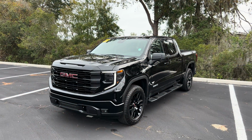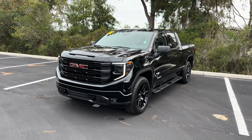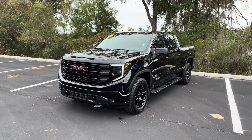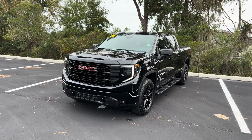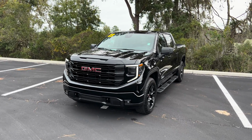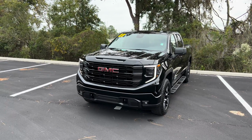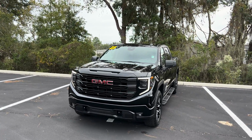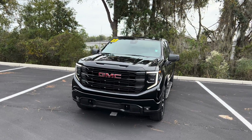And for those of you guys who don't know, the Sierra has been GMC's full-size pickup since 1988, sharing a platform with the Chevy Silverado, which was released in 1999 for its first generation. The 5th generation Sierra that you see here was released in 2019, facelifted for 2022, which featured a redesigned front fascia and an all-new center stack, which gets a 12.3-inch digital gauge cluster and a 13.4-inch touchscreen.